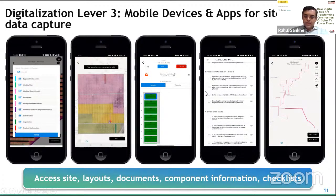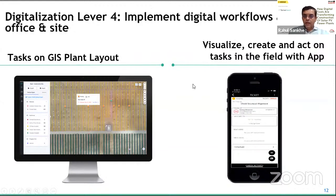The third lever is really using mobile devices and apps on site. So moving away from pen and paper to using rugged devices, whether it's phones or tablets, and then having the relevant apps to allow you to not just capture information from site effectively, like fill out checklists and so on, but also access information when on site, right? So accessing documents and critical data easily from your tablet or mobile device.